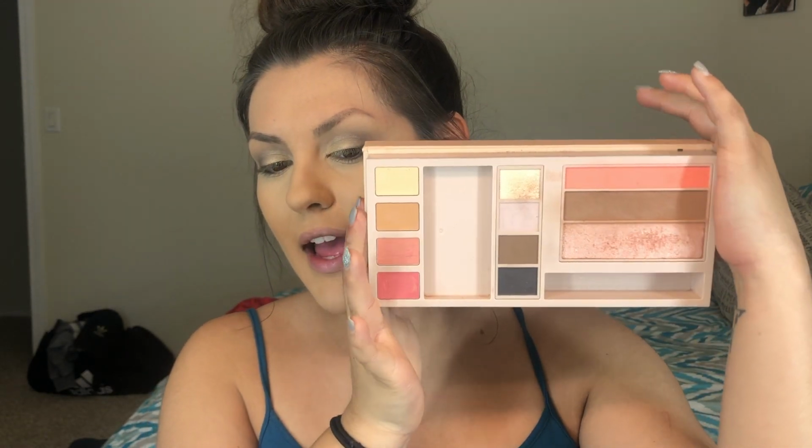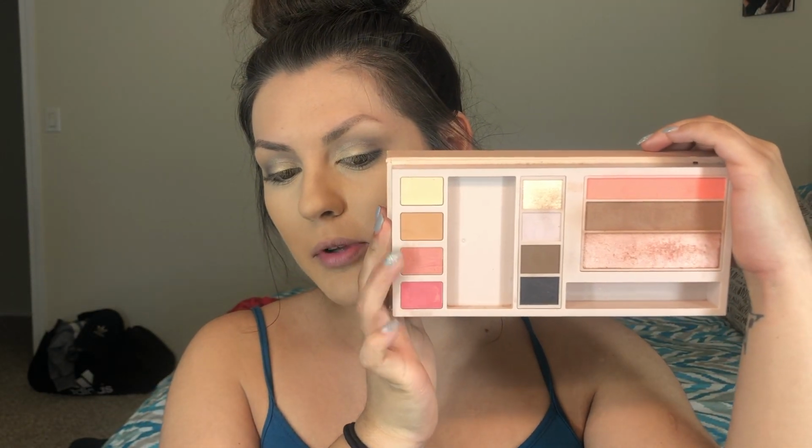Okay, so for bronzer and blush, they're both in the same palette. I know some people liked this. Personally, it was not the wave for me. It was not the vibe. This is the Maybelline New York Gigi Hadid palette. It comes with bronzer, blush, highlight, some eyeshadows, a couple of lip glosses over here on this side. This just wasn't great. I'm never a fan of little lip glosses that come like this. It reminds me of when I was little, the little play makeup things.